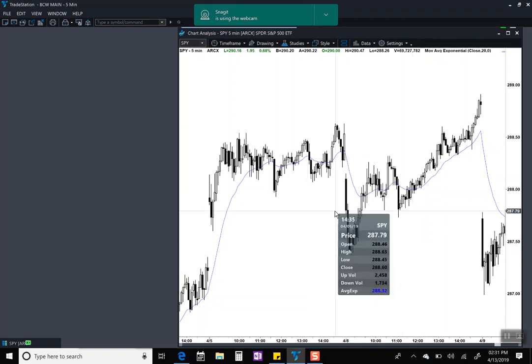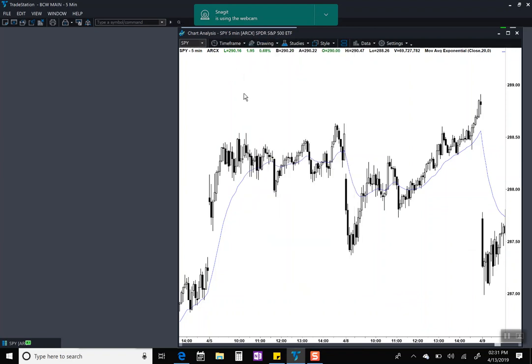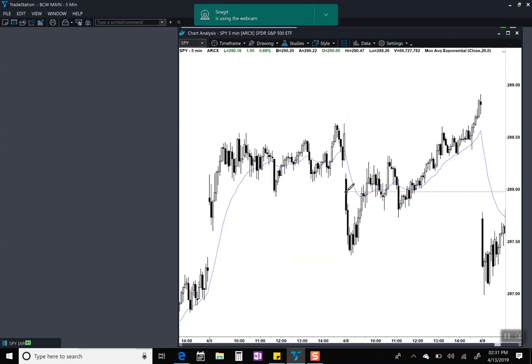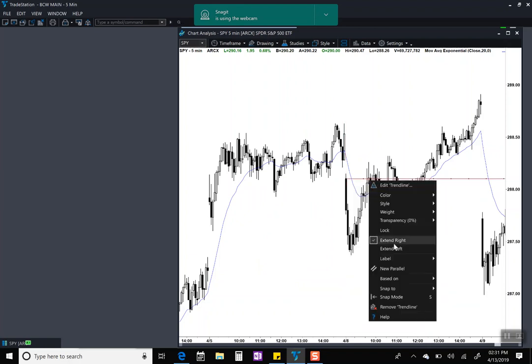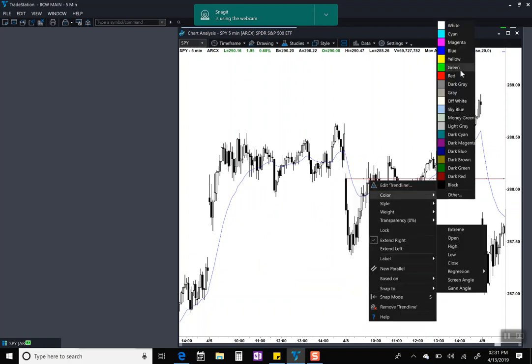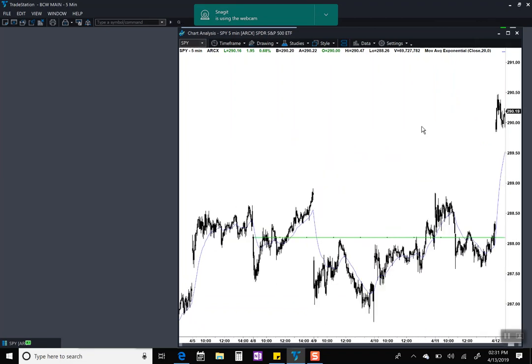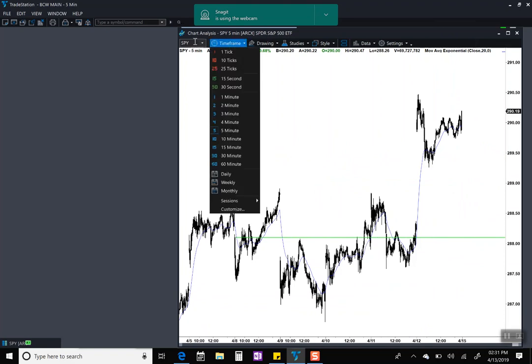Just out of curiosity, I'll probably delete it, but I kind of just want to see it. This is the open of the week, and as you can see, we stayed pretty much around it until we had a big gap up on the weekly chart.